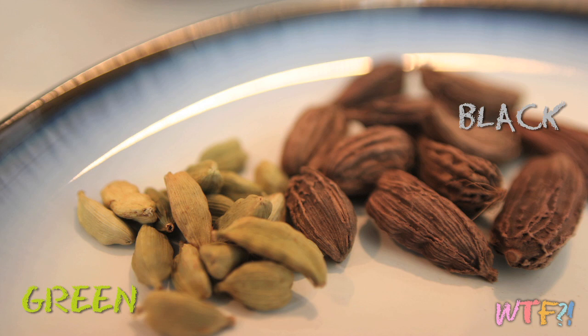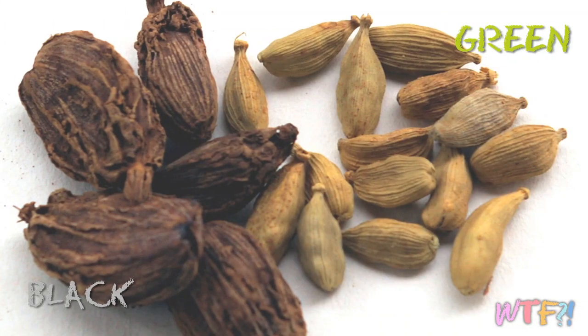Now, there are two types of pods. There are the green cardamom pods, which sort of impart a citrusy, kind of spicy and very floral fragrance. The black pods bring a much more smoky, deep flavor to the party. Cardamom is commonly used in Indian cuisine in both sweet and savory dishes. It's also used throughout Asia and Northern Europe.